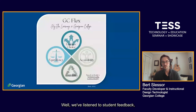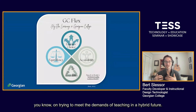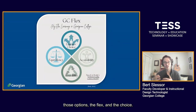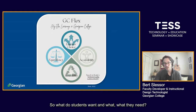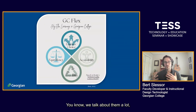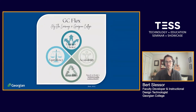Well, we've listened to student feedback. Students need that flexibility and choice, and this is one way of trying to meet the demands of teaching in a hybrid future. So we developed a program called GC Flex, and that provides those options, the flex and the choice. So what do students want and need? They want to see us follow through on those options. We talk about them a lot, and now we're trying to get them implemented. And I think Georgian has done a really great job of that.